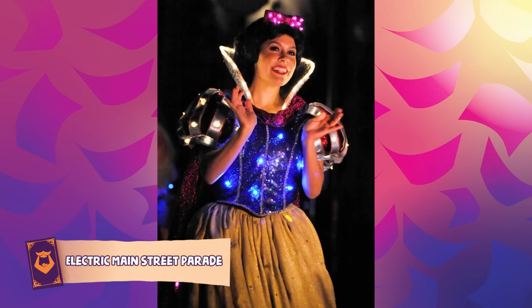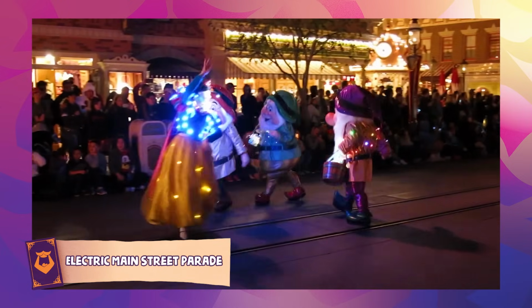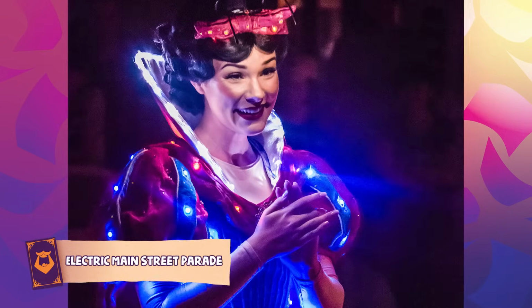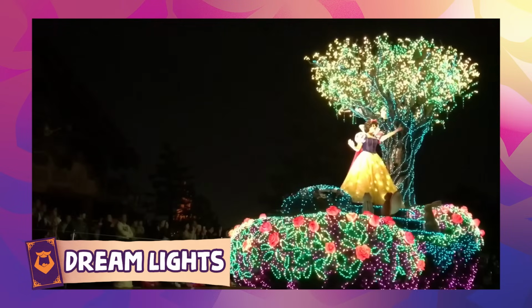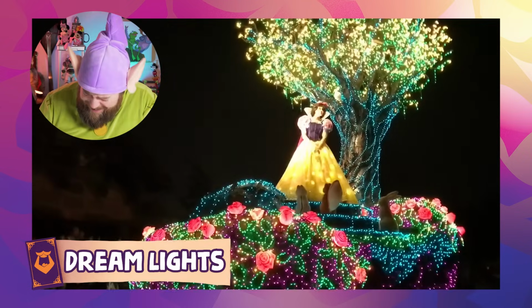Next, of course, we have the Electric Main Street Parade, where Snow White has had a pretty iconic run. But my favorite part about this costume is Snow White's glow collar, like an illuminated tall collar to kind of always keep her face visible for guests. Of course, then we have the Tokyo Electric Parade, aka Dream Lights. They gave her a look that I'm calling, hey, some fireflies got stuck in my skirt.